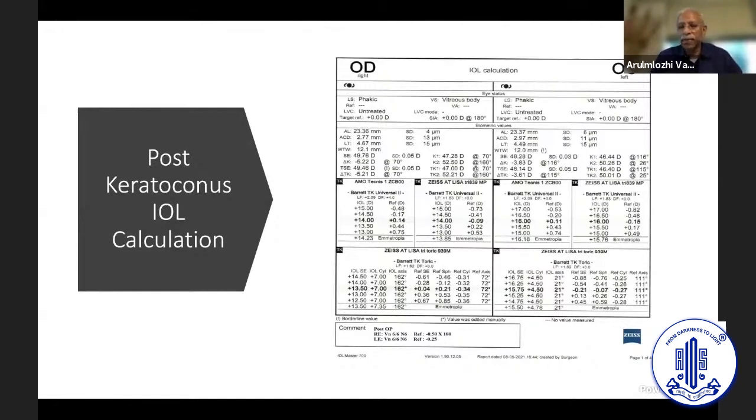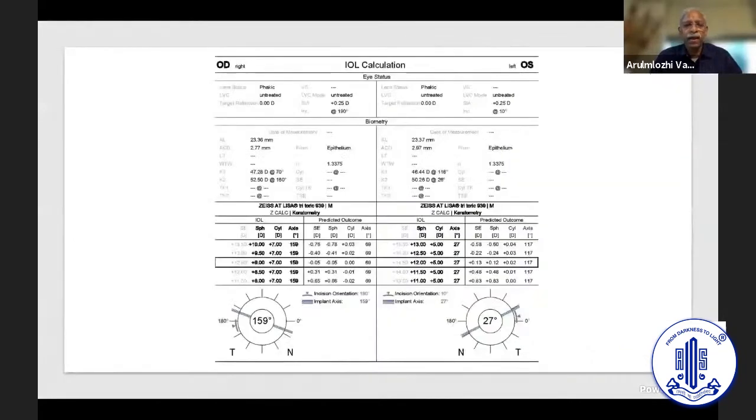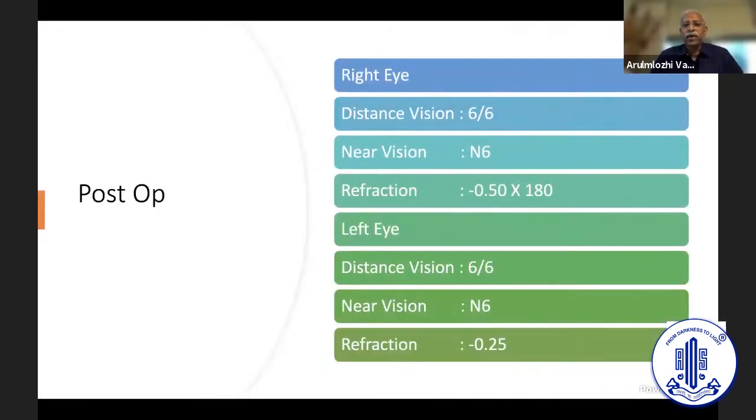We used Zeiss made to order trifocals, the toric trifocals. And this was the lens that was ordered. And this was the result we got. So we were bang on. Of course, the bang on was because of the calculations. Absolutely brilliantly came on perfect.